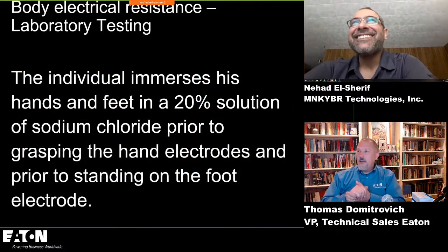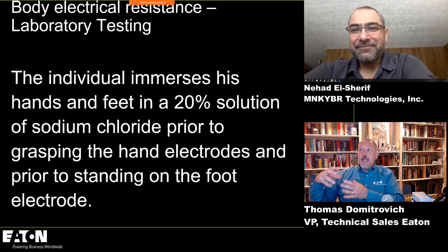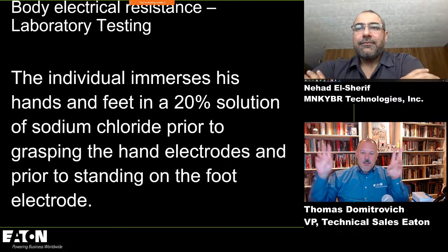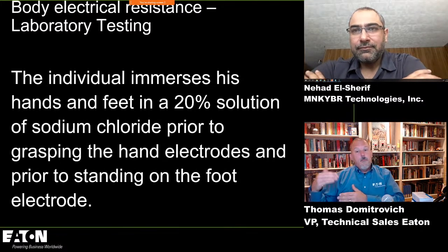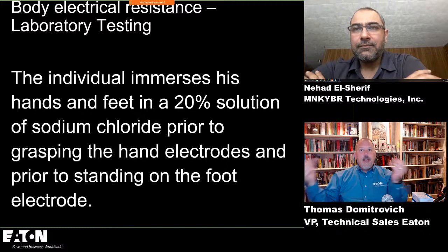It was safe. So now, when they did the tests for the body electrical resistance, the individual, they don't want to name names, right? Immersed their hands and feet in a 20% solution of sodium chloride prior to grasping the hand electrodes and prior to standing on the foot electrodes. So they actually tested between hand and foot, hand to hand. They did the let-go thresholds.